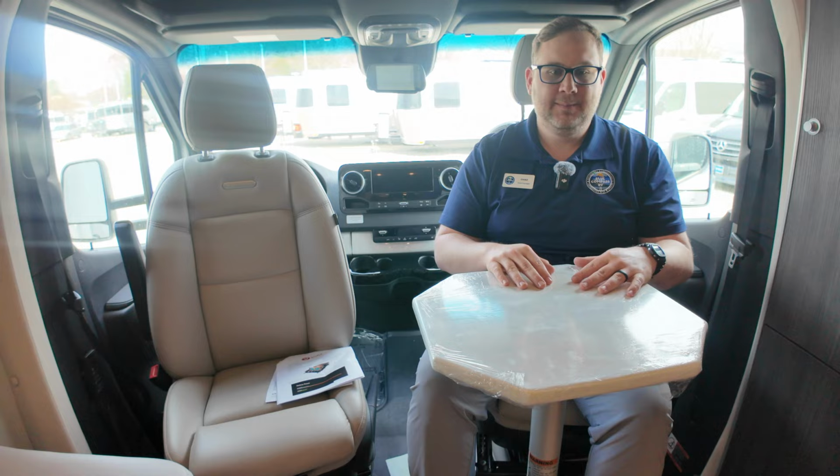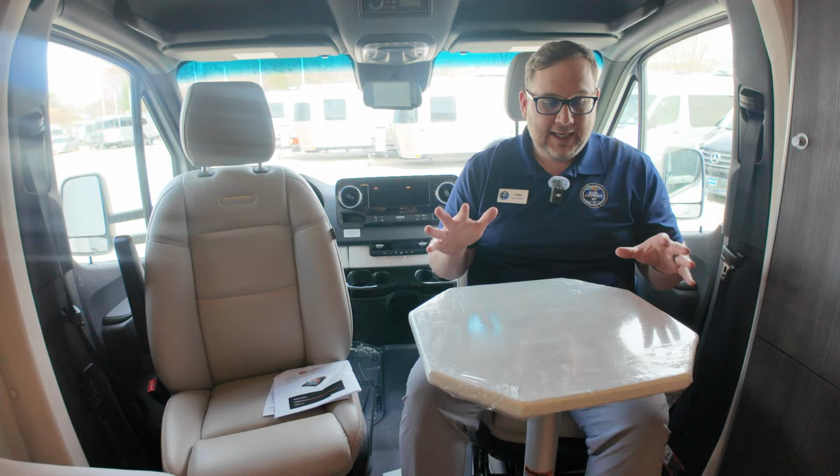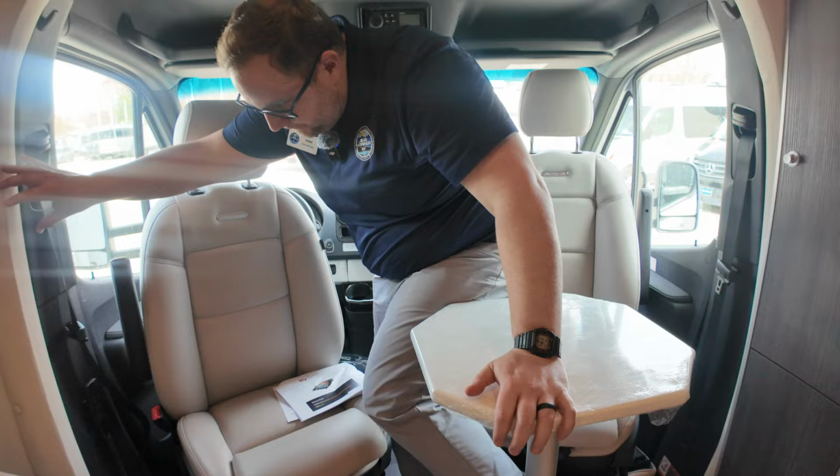But there's not a traditional dinette in this. This coach is just not big enough for that. So this would be your setup for entertaining, watching TV, which these seats are really comfortable. So I would sit like right here. You could see the TV.